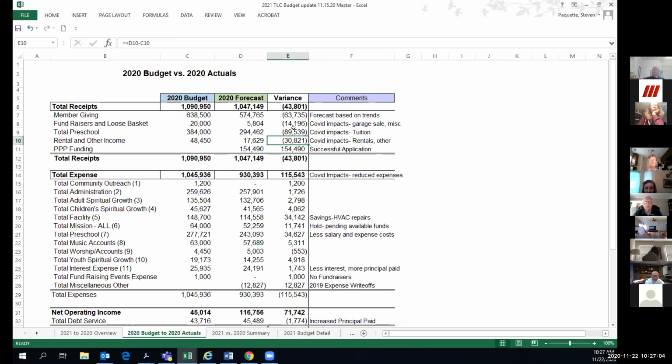So if you look at just those five items, you're almost at 200,000. That's 198,000 below budget. The good news is the CARES Act came up with the PPP funding, and I'm trying to think of the timing of that. It was around early April, March, April, somewhere. Late April, early May, I think.